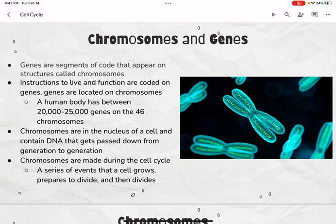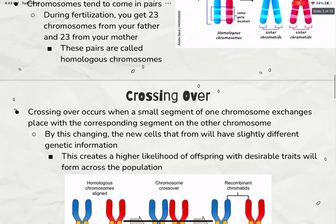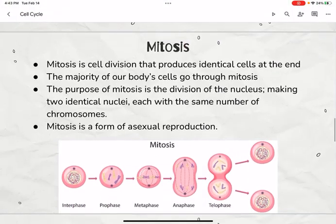And the chromosomes that you have were passed down to you from your mom and your dad. You got 23 from your mom and 23 from dad. And the cell cycle explains how new cells are made and how the cells that at one point made you are made. So I'm going to start with mitosis.